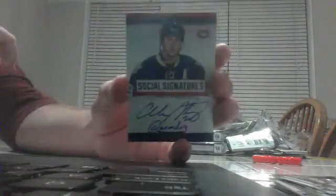All right, and we have a Social Signatures of Colby Armstrong for the Montreal Canadiens. Once again, four boxes, four hits for Montreal. And we got one more coming up here, too. Maybe they can make it five. Or maybe they can share. I don't know.